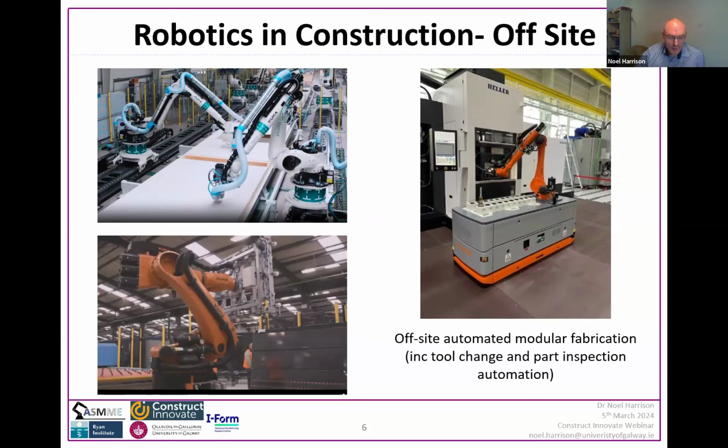So if any company is interested in looking at robotic solutions, it is, as I said, an active area for the Construct Innovate research program. So do get in touch with any of us if you do wish to evaluate or to develop some robotic solutions for your applications.